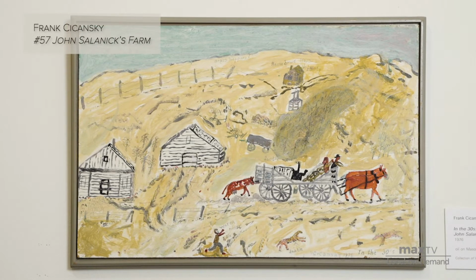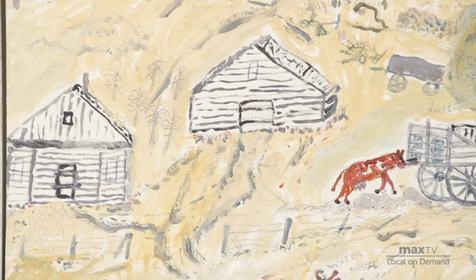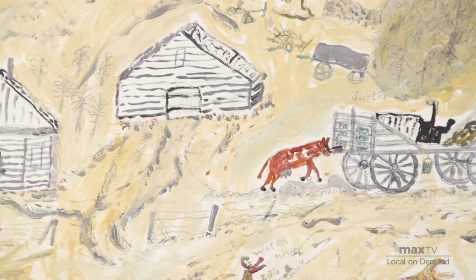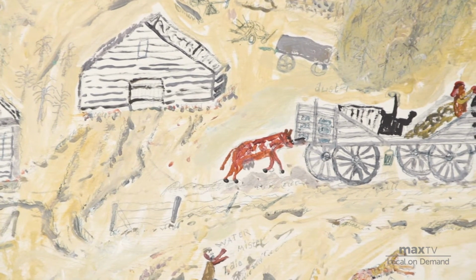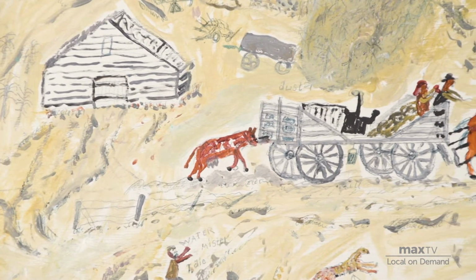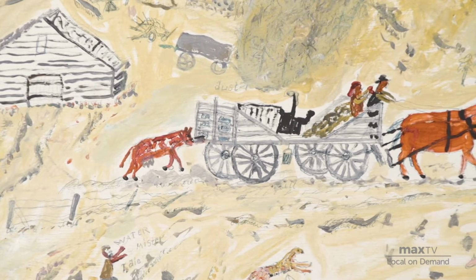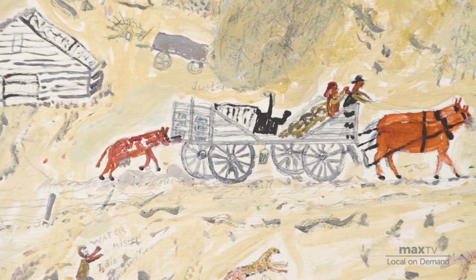Frank Sikanski was an immigrant from Romania. He was trained as a blacksmith and a wheelwright. After he retired, he started painting memories of the Depression years, like trying to establish himself here and the hardships that he saw. So he's got paintings of people abandoning their farms and fields covered in grasshoppers and dead horses and cattle lying out in the fields.